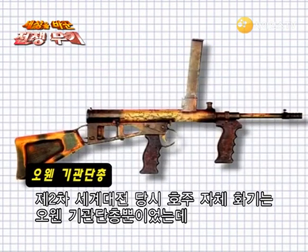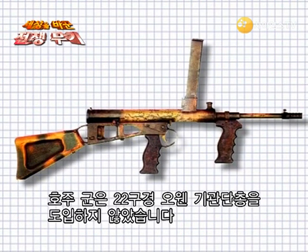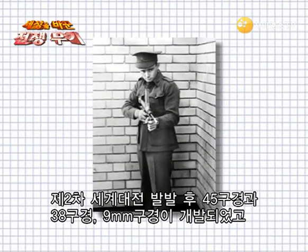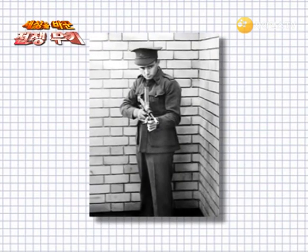The only Australian-originated firearm of World War II was the Owen SMG. Originally designed in .22 caliber, the design was rejected by the military. After hostilities began in World War II, Owen redesigned the gun in .45, .38 and 9mm calibers, and eventually won approval for the 9mm version.